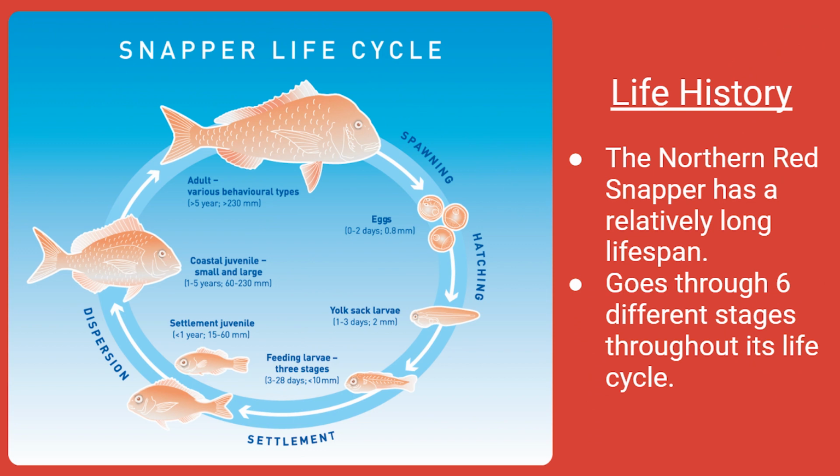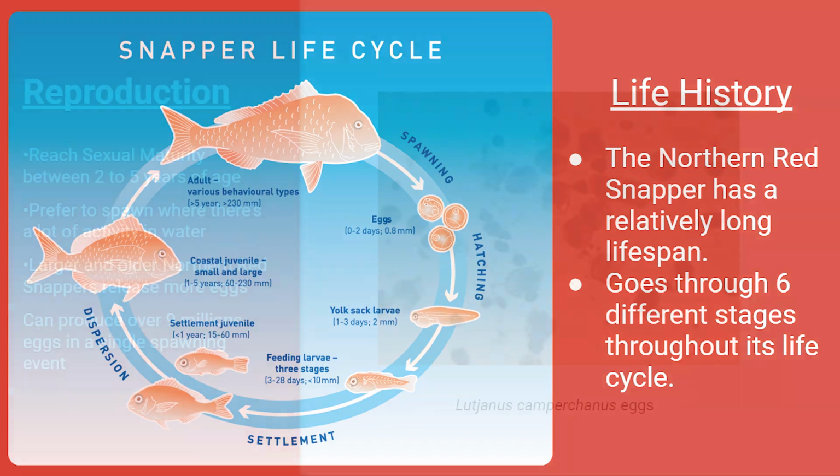Life history of the northern red snapper. The northern red snapper has a relatively long lifespan, between 40 to 50 years. They go through 6 different stages throughout this lifespan. Hatchlings become juveniles at 1 to 2 months. Juveniles become sexually mature between 2 to 5 years of age at an average length of 16 inches.